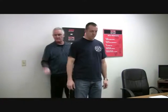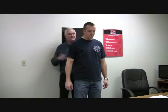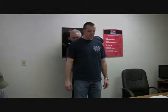The purpose of this is to make sure that the coat's not going to allow any skin to be exposed when you're bending over. So the coat has to be long enough.